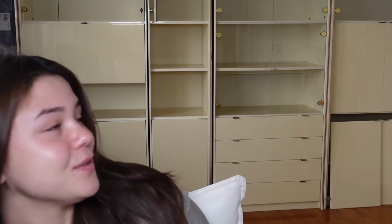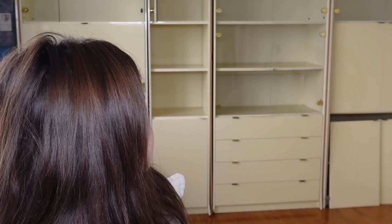Also, I have this behemoth of a background now. Just hold on. The drawers are messed up. It's all messed up. It barely even fit in here and I'm kind of freaking out. The lady on Facebook Marketplace said it was from the 50s, but I don't know. It might be.